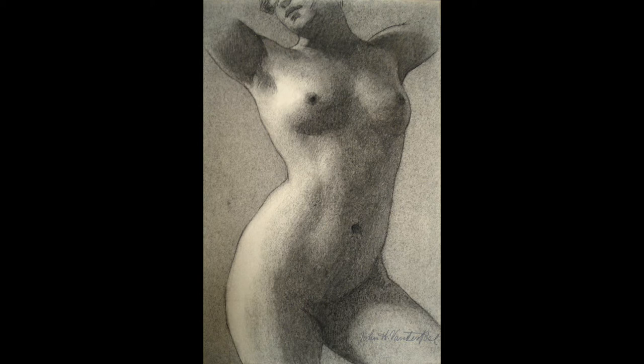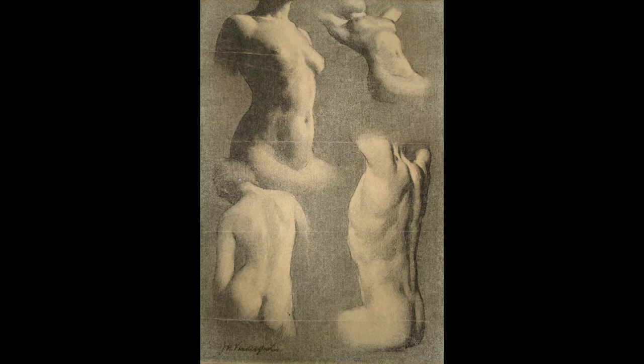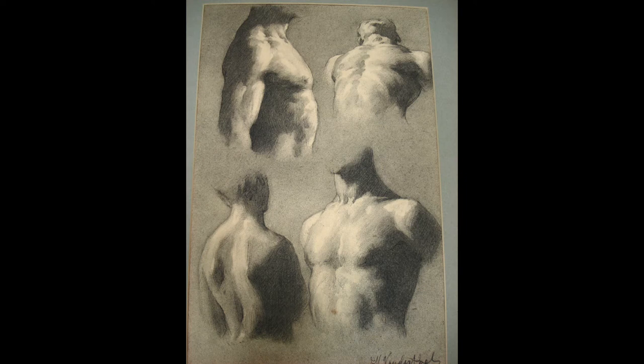And I also just love how he emphasizes parts of the line and then eases up and then emphasizes. To me, this looks like a painting in a way, maybe because he deals more with shapes than he does with lines or linear. When I look at these drawings, I think these could be done in oil.